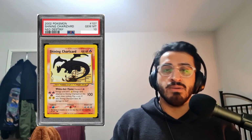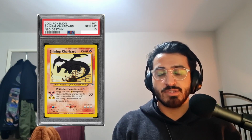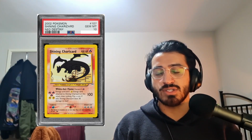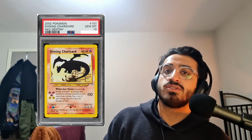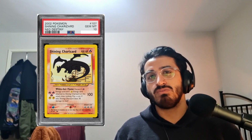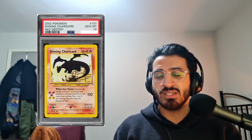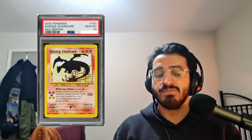The final card I want to discuss is the Shining Charizard from Neo Destiny. Unlimited, not first edition. I didn't spend $15,000 on this. I did in fact spend around $4,000 on this card. And it's another one of those where I held on to it, and I got a really good offer for it, so I ended up just selling it. I got an offer closer to $5,000, a little bit over $5,000 at the time.